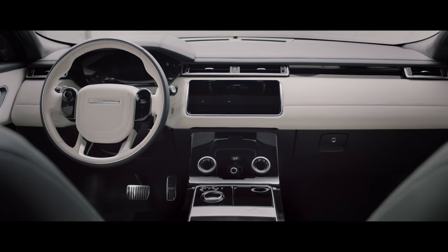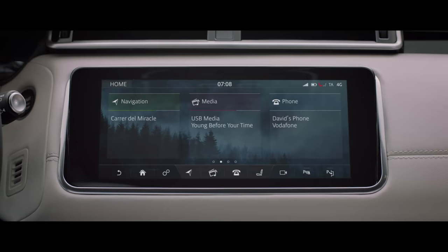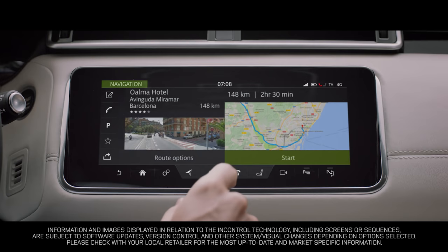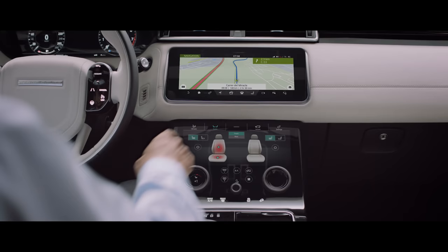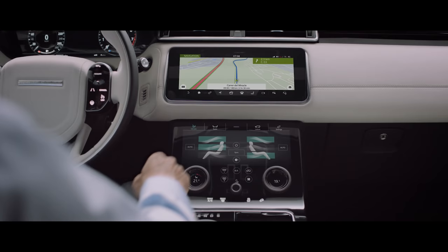At the heart of this sleek, modern interior lies the all-new Touch Pro Duo system. Key information can be split between the upper and lower 10-inch HD touchscreens, allowing you to tailor the information displayed according to your own preference.